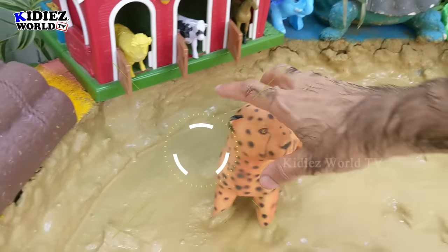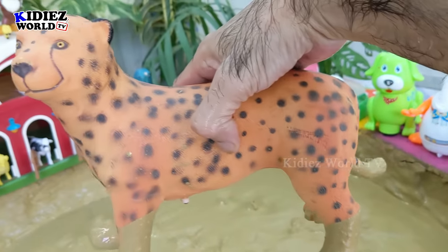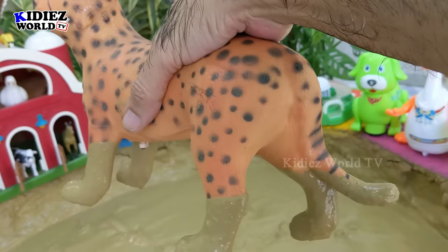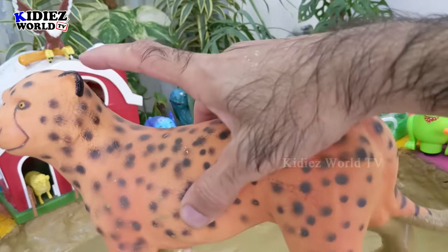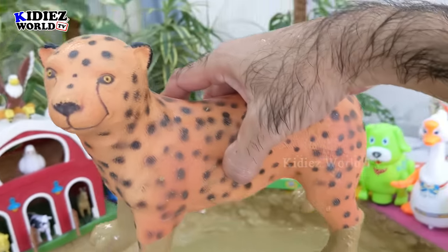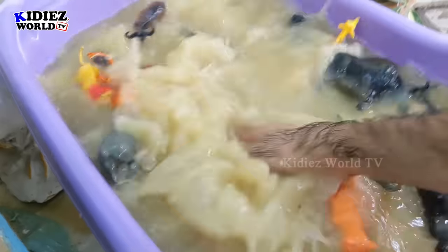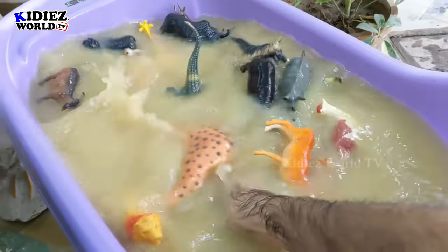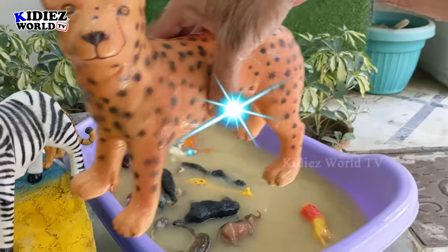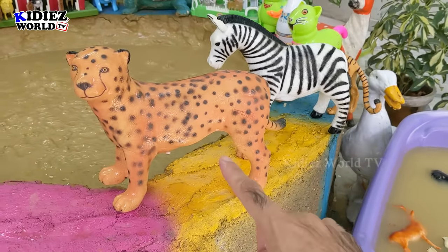And now we have our cheetah. Just look at this amazing and beautiful wild animal and a big African wildcat. He has a long tail. Like I said, all the big cats have big tails. And see these dots. This is the beauty of this beautiful and extraordinary animal. Let's wash him. Here we go, cheetah. Wow, he's neat and clean. Cheetah and zebra.